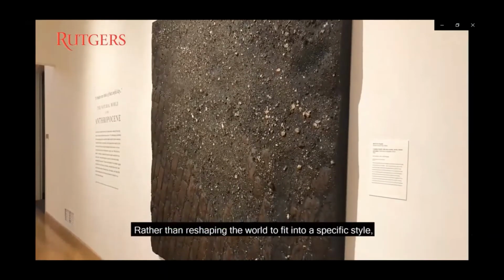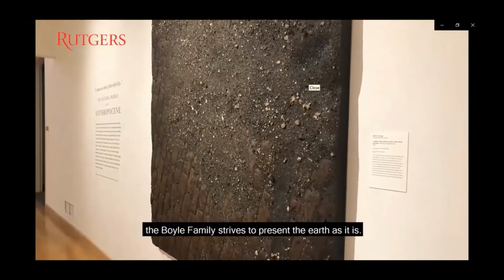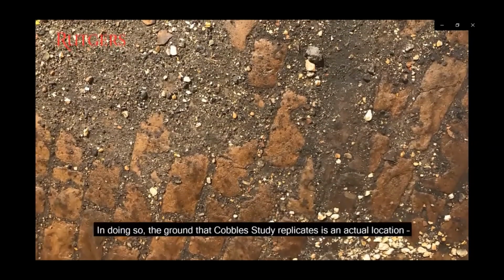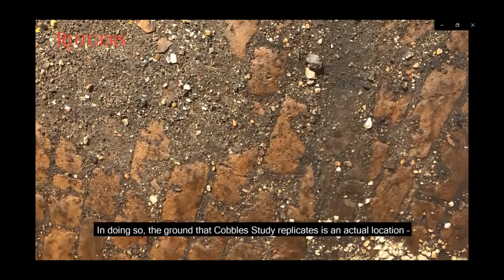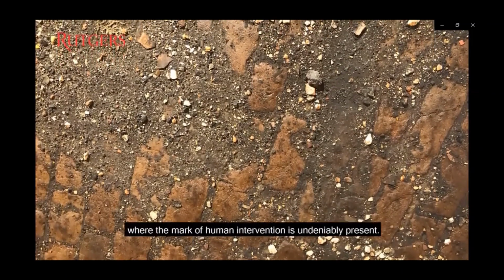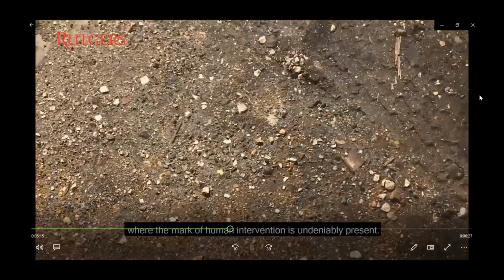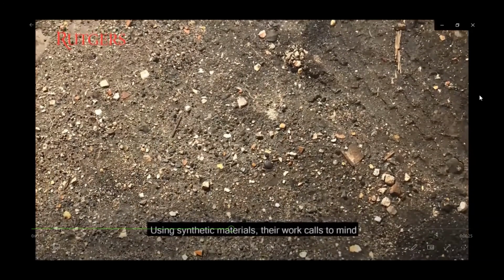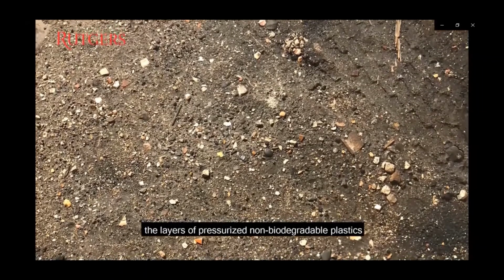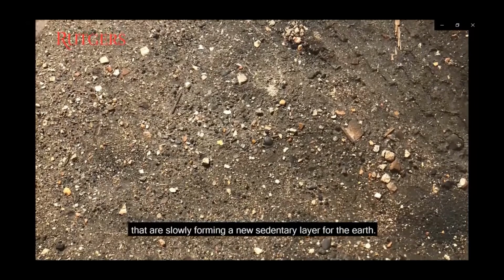Rather than reshaping the world to fit into a specific style, the Boyle family strives to present the Earth as it is. In doing so, the ground that Cobble's study replicates is an actual location, a lorry park or truck stop, where the mark of human intervention is undeniably present. Using synthetic materials, their work calls to mind the layers of pressurized, non-biodegradable plastics that are slowly forming a new sedentary layer for the Earth.